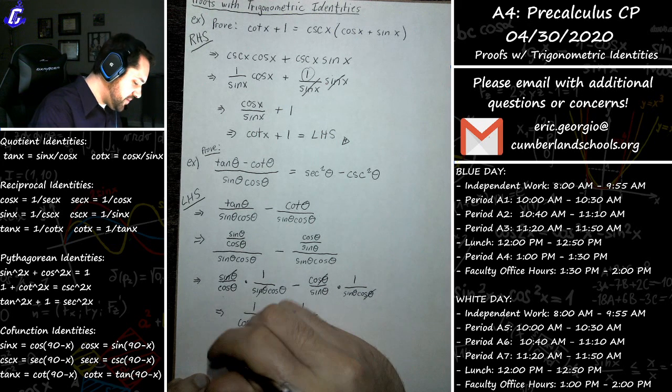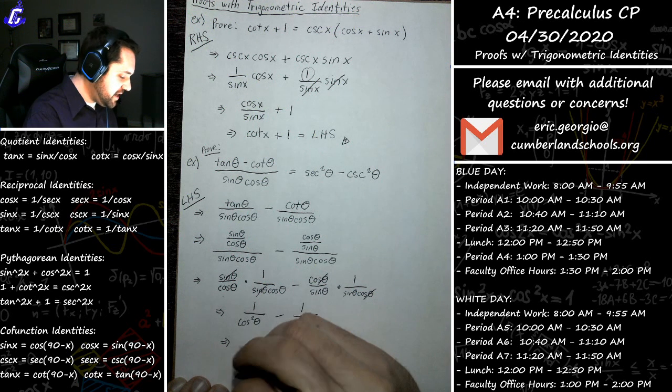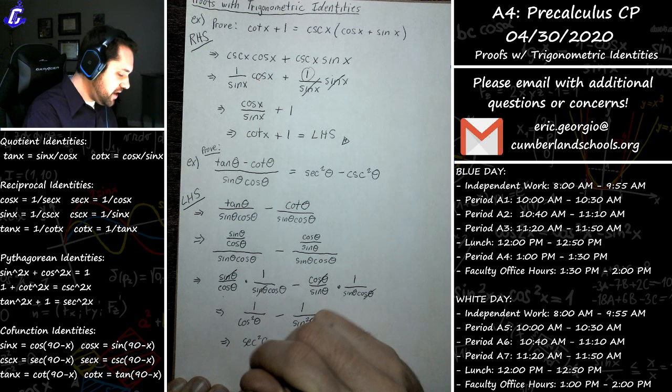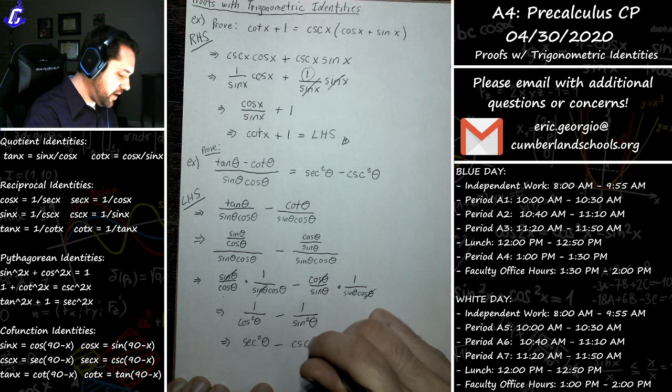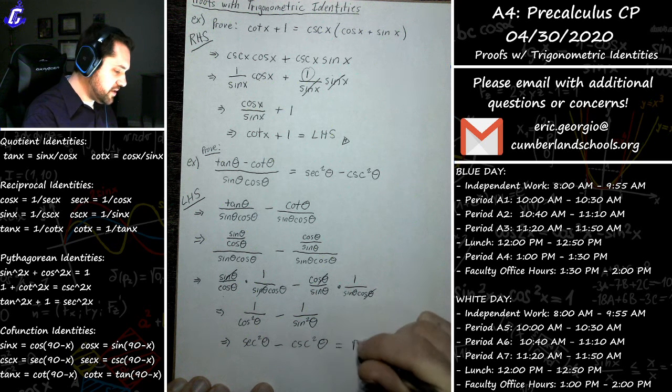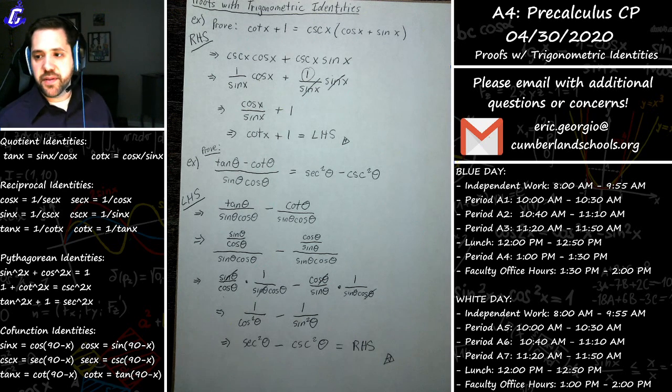Let's just use our reciprocal identity. Say 1 over cosine squared theta is the same as secant squared of theta. And 1 over sine squared of theta is the same as cosecant squared of theta, which is now equal to the right-hand side of the equation. And thus our proof is complete.